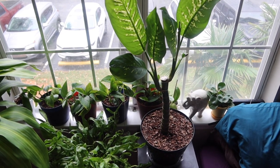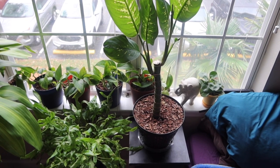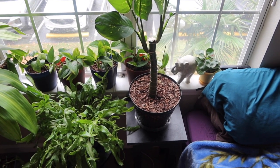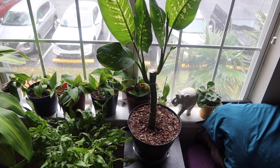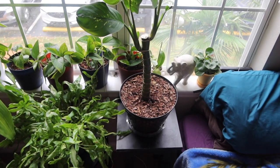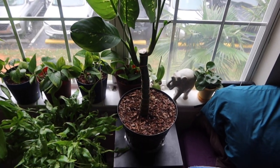In college, I was working at the Social Security Administration for a while, and I had a manager who was very, very into houseplants. We had tons of plants in our office, and that's kind of what sparked my passion for getting more into houseplants, I guess. And she gave me this cutting of a Diffenbachia plant. I had no idea what it was before, but I fell in love with it.